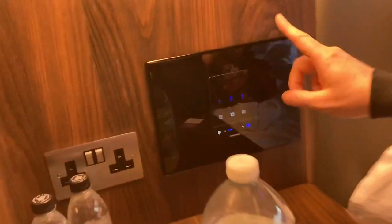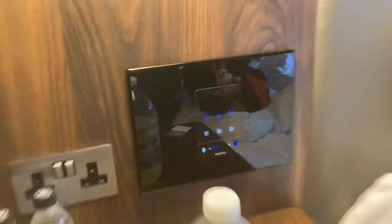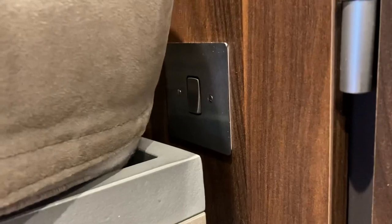It's this control panel here. But it's very hard to see what the symbols are when you're in the dark and you've never been before. But then once that was on, we realised there is a light switch, but it's hidden behind the bed. Not just behind the door, behind the bed, behind the mattress. So that's where that is. So that was number one.